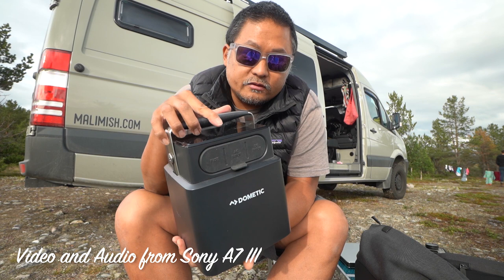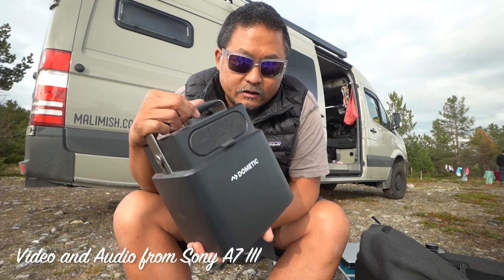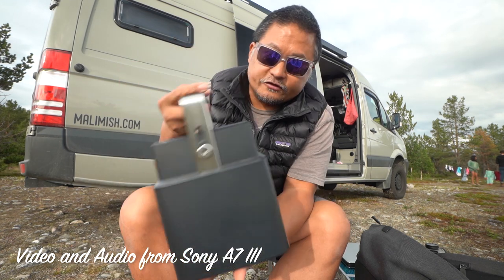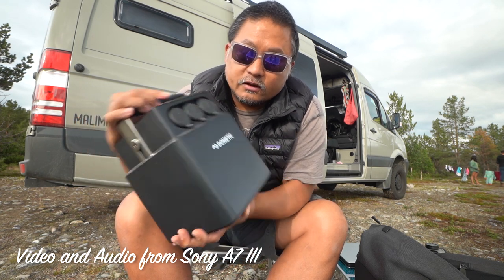And as you guys know that we work with Dometic, so they did provide this battery for us, although they did not pay me anything to specifically market this battery bank. But so far it's been amazing. But there's obviously other lithium battery banks out there that you can choose as well. But this is the one that's been really amazing for me.